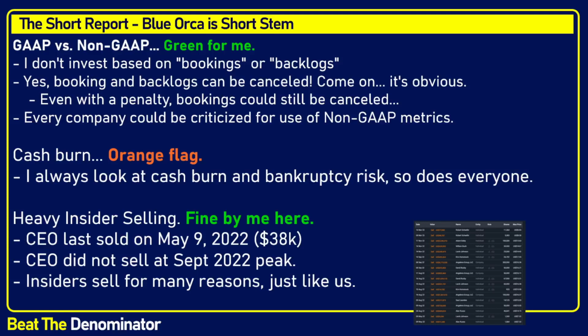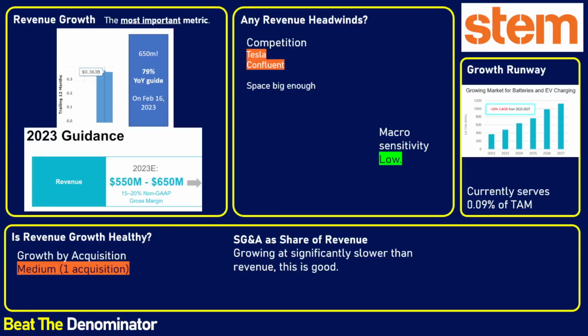All right, now moving on to the full financial analysis. I'm going to try to be, again, as objective as I can. Revenue growth: I'm giving them the higher end, and how I calculate this is very good. It's excellent. 79% year-over-year guide for the higher end. You're going to be in the 60% range if you take the lower end of the guide. So that's an excellent guide.